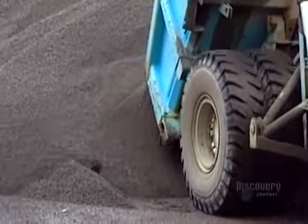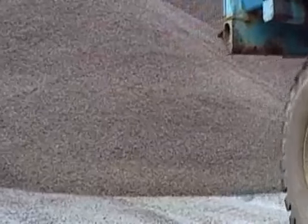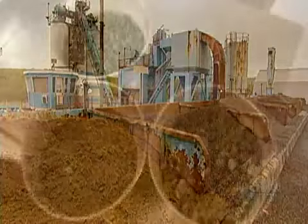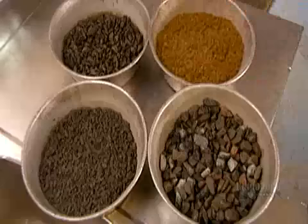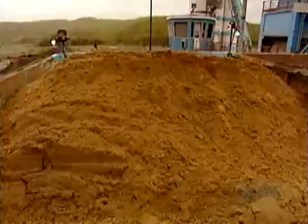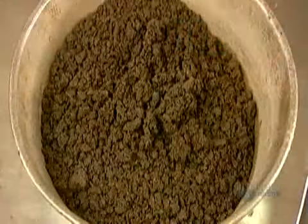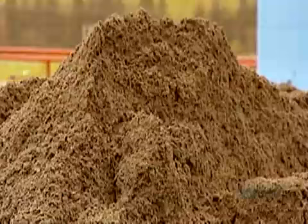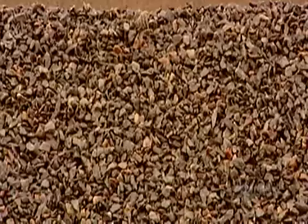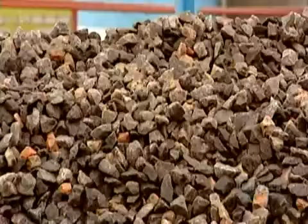Trucks transfer material from each pile to separate compartments called feed bins. Exactly what goes into the paving asphalt depends on what's being paved, but generally, these are the 4 ingredients. Sand, stone dust, 5 to 10 millimeter stone, and 10 to 14 millimeter stone.